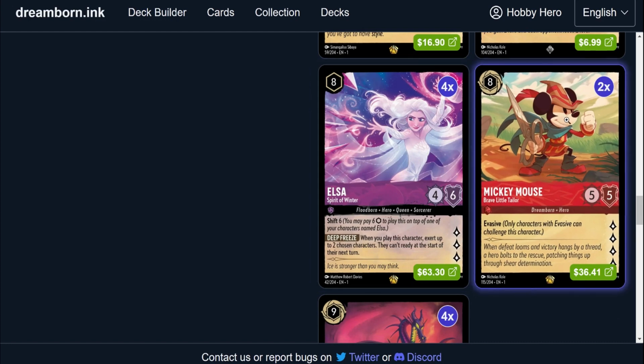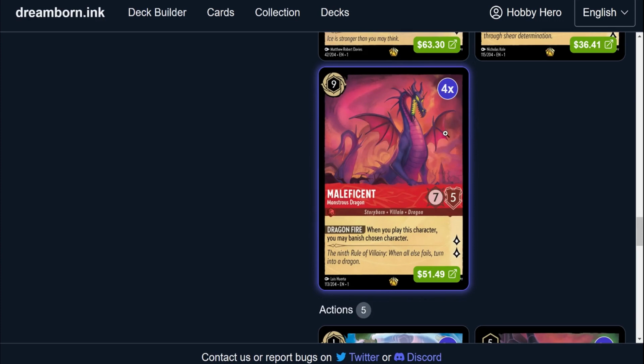They do have 2 copies of the Brave Little Tailor. Again, just another big evasive character. 4 lore generation can catch you up very quickly in some of those matchups. And again, at 5 toughness, it's very hard to take care of this character unless you just have a straight banish spell. And then 4 of the Maleficent.